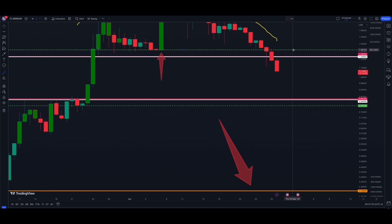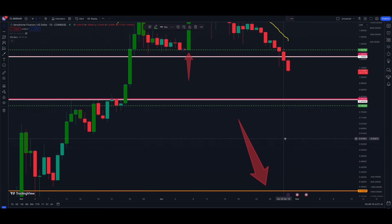So from the 1.36 area, guys, we're looking at, yes, call it 74, 75% lower from the neckline, which was just about at $1.36, down to our minus $1.01, which takes you down to 35 cents for Aerodrome. That is a massive, massive drop.